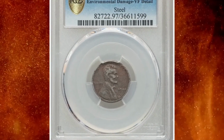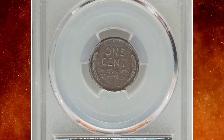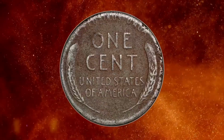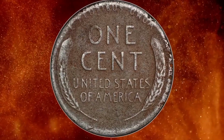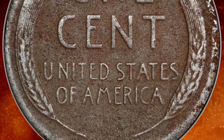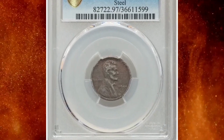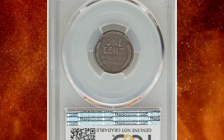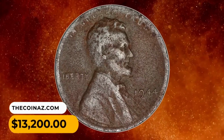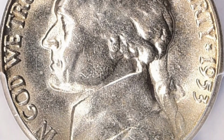Here is an error 1944 steel cent. PCGS assigned genuine VF details for this environmentally damaged penny. Most collectors and many non-collectors are very familiar with the famous 1943 bronze cent errors struck on the leftover blanks from the previous year's coinage. The less famous but equally important 1944 steel cent errors occurred in the same way, struck on the leftover steel blanks from 1943 coinage. The 1944 steel cents, like their 1943 counterparts, are known from all three operating mints during World War II, with a total estimated population of less than 40 coins from all three mints. This error coin was sold for $13,053.